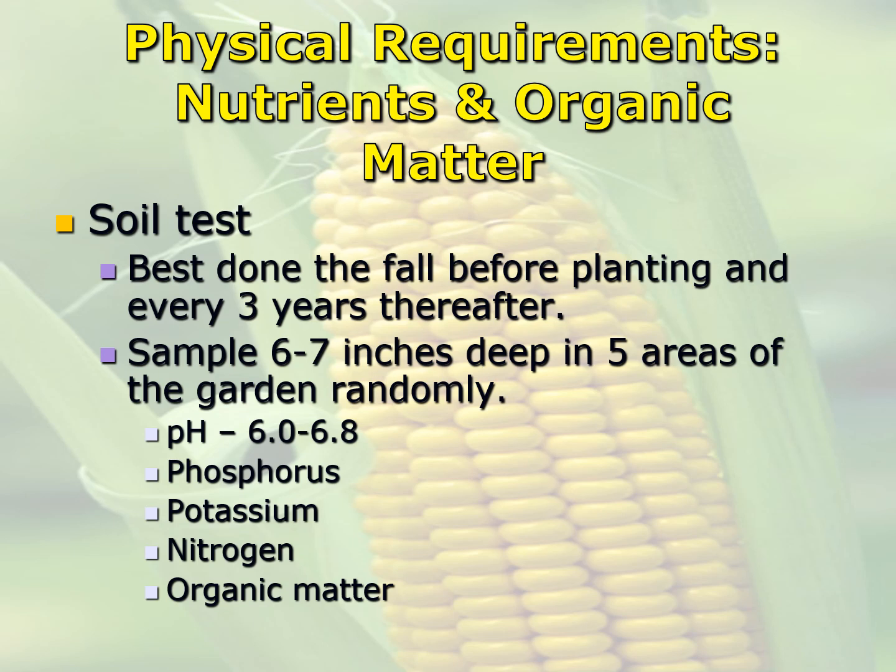When you get the sample to send in, you want to go down 6 to 7 inches deep in 5 areas or so of the garden. Randomly pick those sites, mix those together, let it dry for a day or two, and then bring it in. We'll put it in a bag and send it up to the university, to the lab. It's free, so if you want to do more than one or several soil tests in several spots, that's great too.